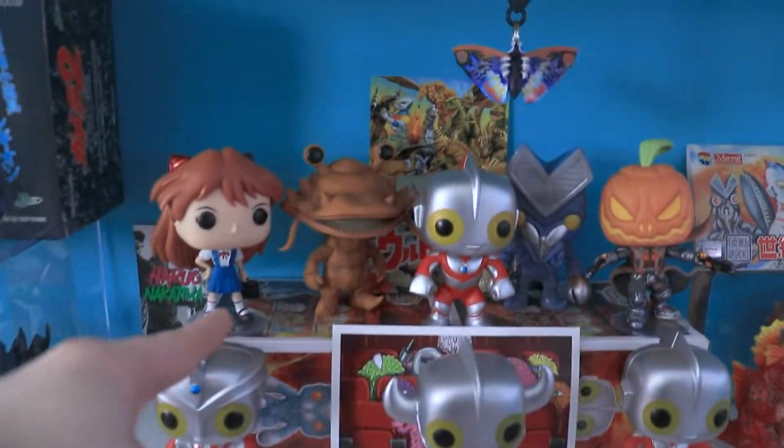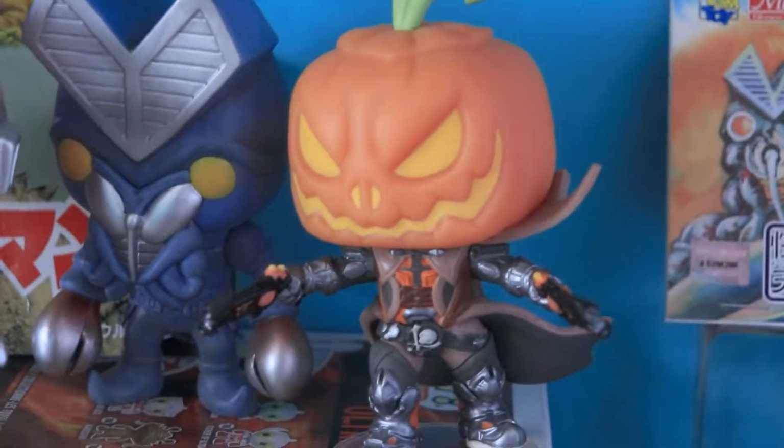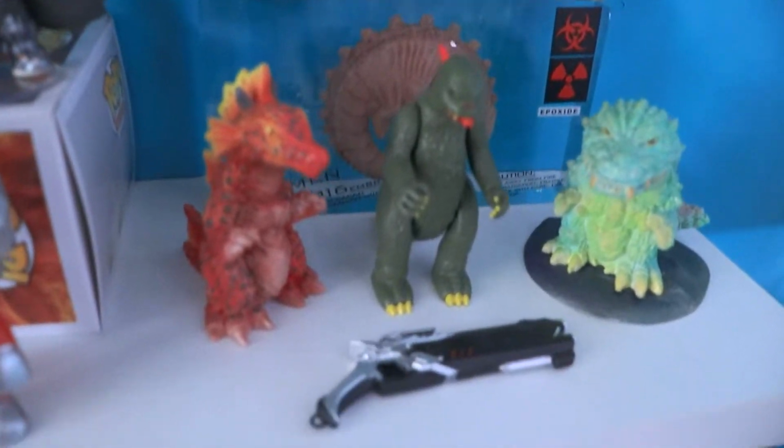Okay, bottom shelf here. Got some Pops, Ultraman, Evangelion. Doesn't matter. Forget that exists. Bad game. I do like the game though. I used to like the game. I don't play it anymore, but it's a fun game if you know what it is. And over here we got some other cool things.